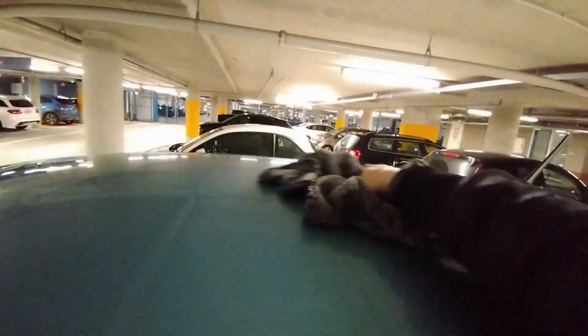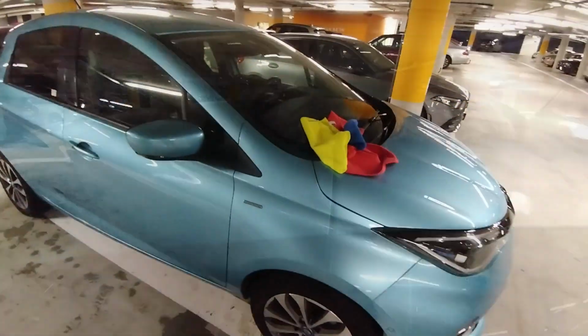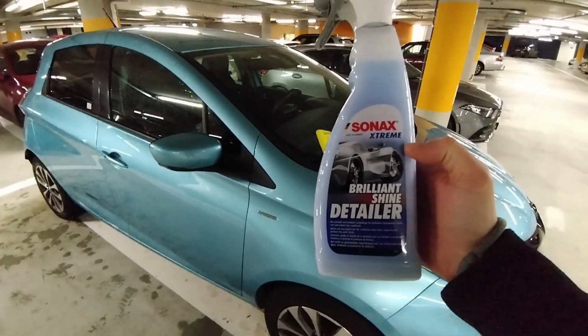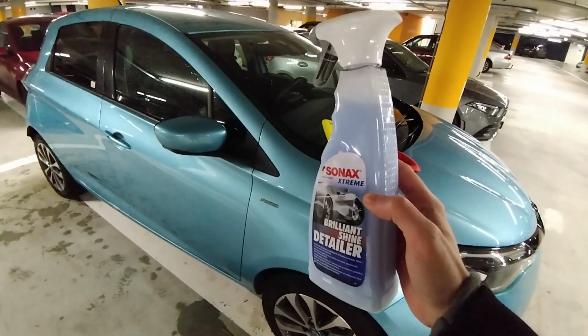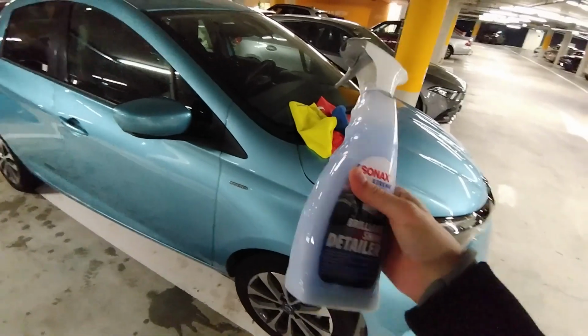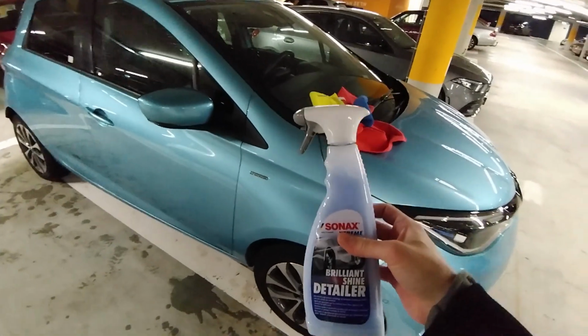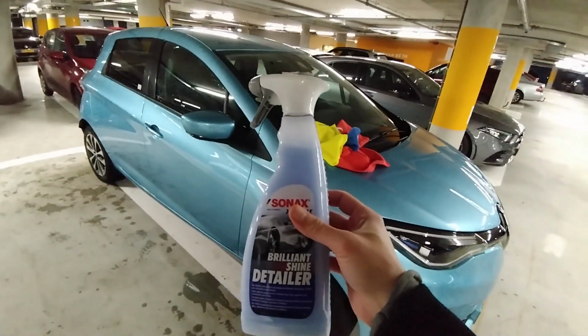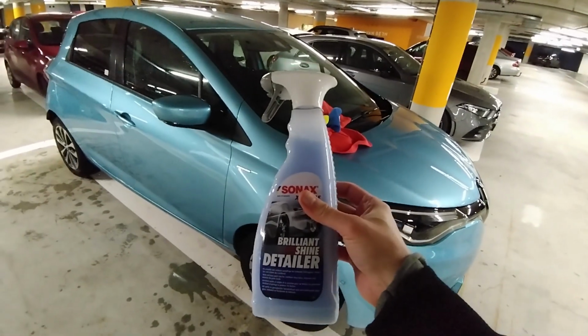Because if you have a really big sedan, and one of these drying towels is not enough, you actually need multiple ones. So, to give it the finishing touch, the Sonax Extreme Brilliant Shine Detailer. I have read so many reviews on Amazon Germany and on YouTube that this stuff is fantastic and has super good protection and shine. Let's put it on the Zoe and see how it performs.